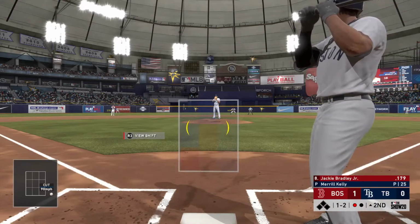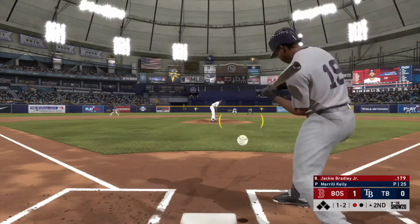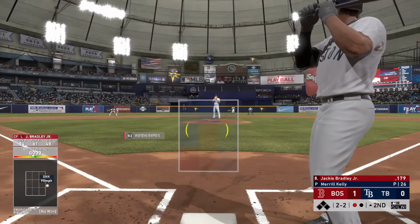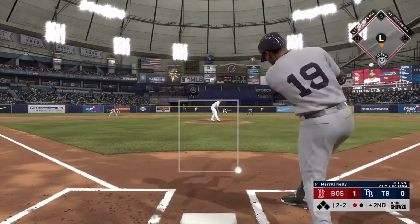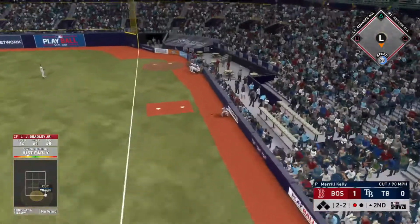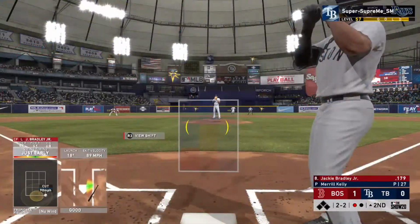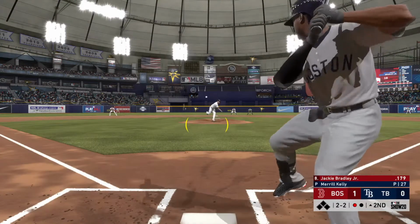So the intent of that 0-2 cutter right there isn't necessarily to get a swinging strike. If you get it, well, hey, that's great. But if you get it inside enough and he does make contact, he probably can't do anything with it anyway. Out in front as this is pulled foul into the seats. Red Sox on top in the early going, 1-0 as we play the second.